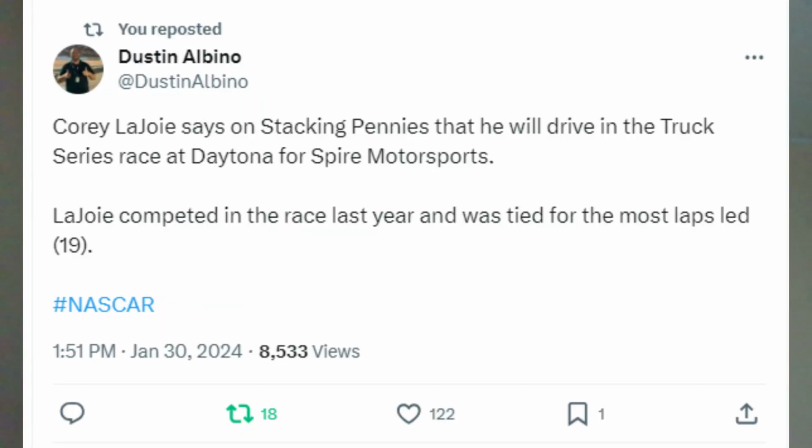And now we're going to jump on to the next story of today's episode as we're talking about Corey LaJoie. Corey LaJoie confirmed on the Stacking Pennies podcast earlier tonight that he will run the Truck Series race at Daytona International Speedway with Spire Motorsports. The number he did not confirm, but I would not be surprised or shocked if he's driving the number 7 truck, which is the same number that he has run in the NASCAR Cup Series, of course, since 2021.